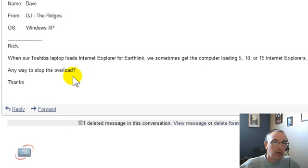Dave, I'd almost have to see exactly what's happening with your computer to make a suggestion, but usually when I see someone opening up multiple copies of a program, it's because they double-clicked or clicked too many times on the icon. But without me actually seeing how you're doing it, there is no other way for me to determine what's happening.